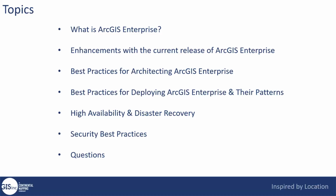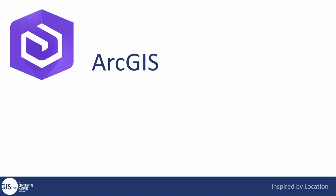Best practices for architecting and deploying, and some of their patterns. What does it mean to be high availability and have disaster recovery? And then obviously security, how to handle security and best practices within this space here. And again, we're going to have a section for questions, but please ask them along the way, and we'll get to those as needed. So let's get started here.